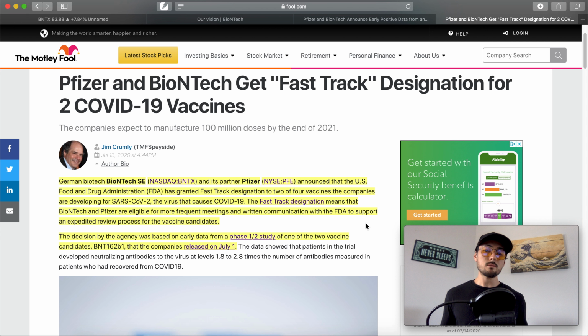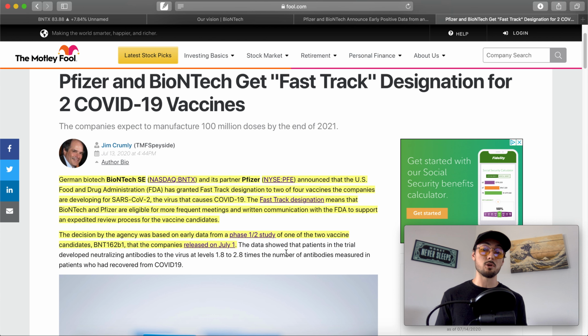Okay, so again, this is kind of like the Operation Warp Speed that the Trump administration, the U.S. government, has enlisted and is enlisting a lot of these companies into. It's just making sure that these companies have access directly to the FDA to get through the regulatory hoops that can be a pain a lot of the time, because literally everyone on Earth wants a vaccine established as fast as possible.